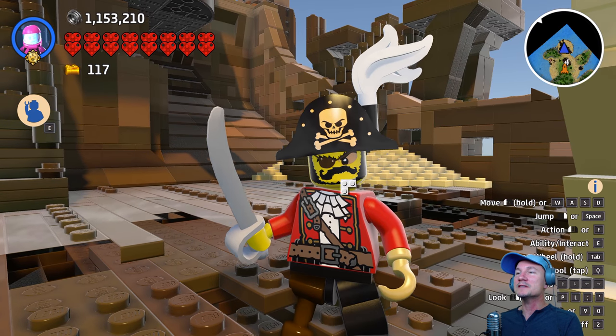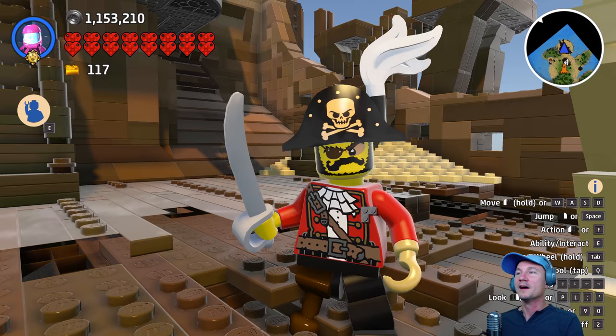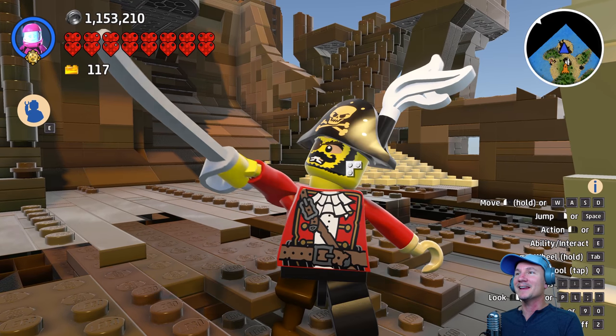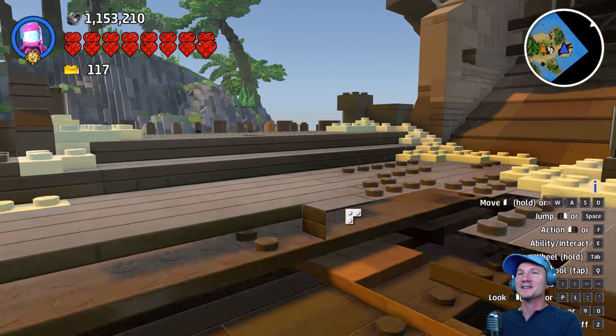You guys, I just noticed he has a gold tooth. Show your teeth again, One-Eyed Willie. You guys, look at that. He has a gold tooth. I never noticed that. That's funny.